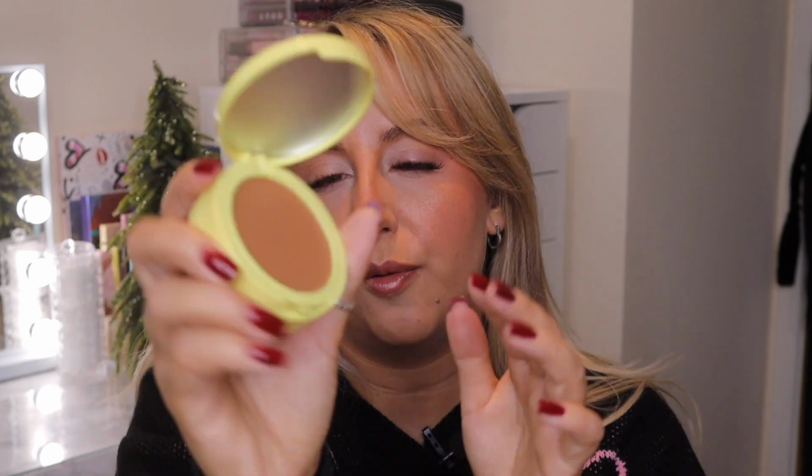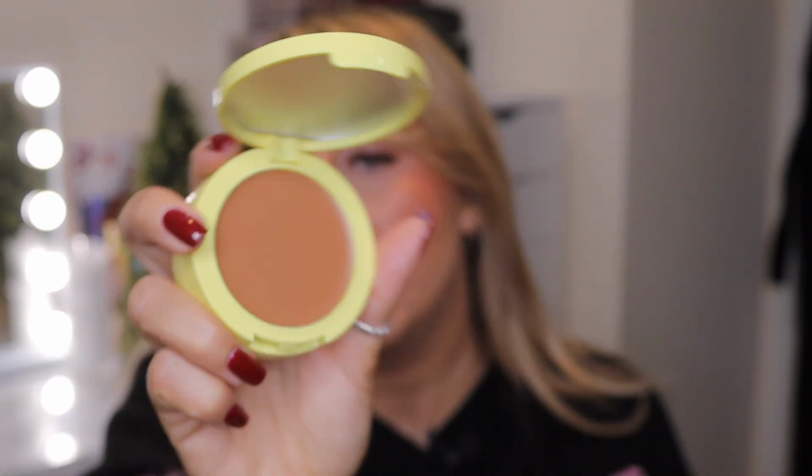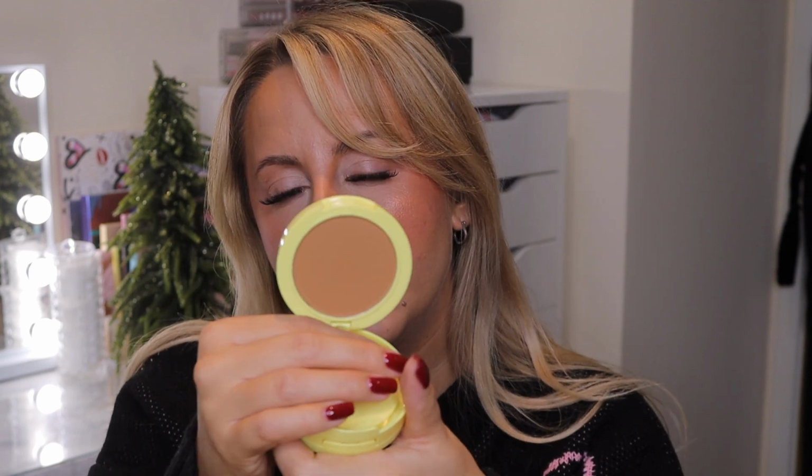But you've got the top. Yeah, the top is the cream bronzer, whereas before it was like a big tub with cream, and then the bottom is the powder bronzer just to go on top. But still, you still get quite a good amount. You still get 4.4 grams and 5.6 grams. So yeah, it'll be nice for me, but I think this is a really nice colour match. So yeah, nice warm tones.